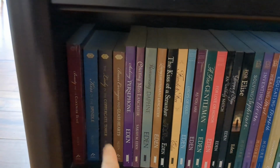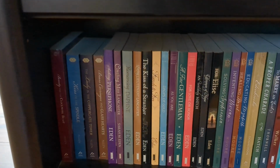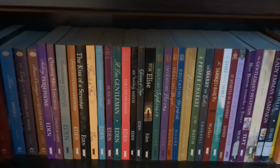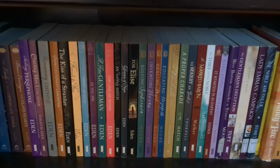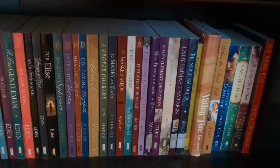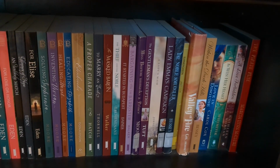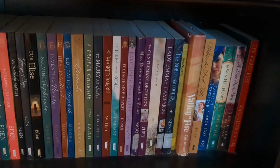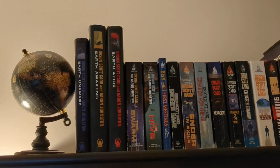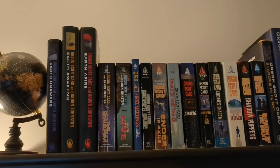This series is one of my favorites. They're more steampunk, but they're very good. And then these are all, again, Regency or Victorian. And then you have some at the end that are like American pioneer type days, like back when it was a frontier town. And then I have two bookshelves in the corner that are my science fiction shelves.